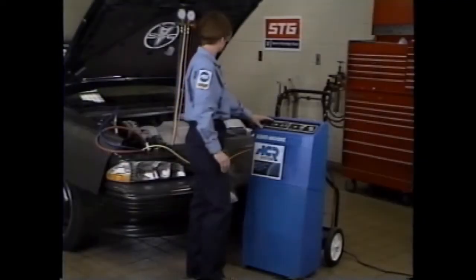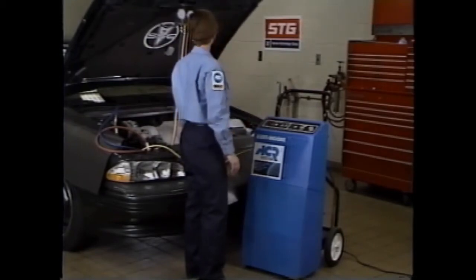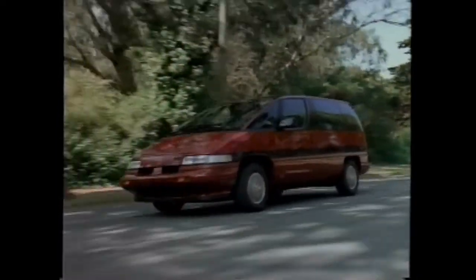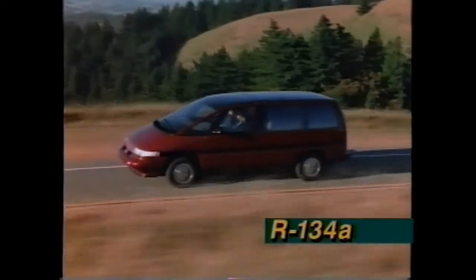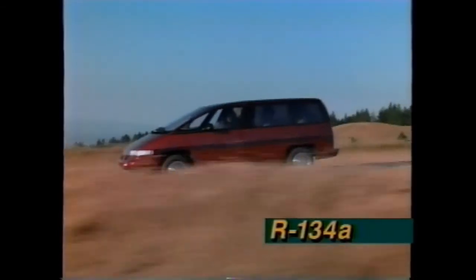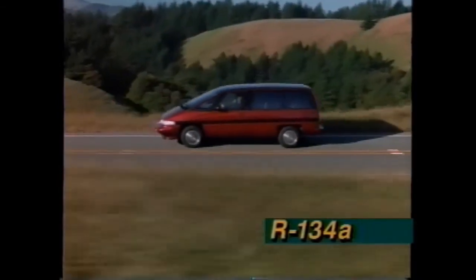The first step was the recovery and recycling of R12, which began in 1989. Beginning with the 1993 G and U vans and the F car, an alternate refrigerant called R134A will be used in place of R12. By 1995, all new GM vehicles will be manufactured with air conditioning systems designed to operate on R134A.